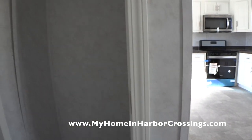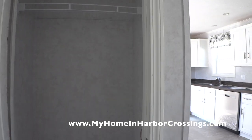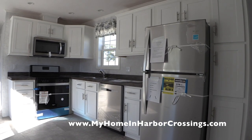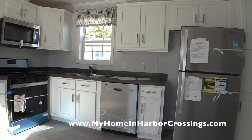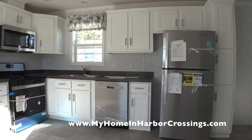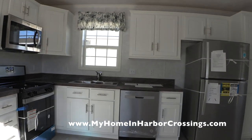Let's take a peek inside the coat closet. It's a great use of space. And the kitchen has so many cabinets. There's an extra pantry on the right side of the refrigerator. This is 4 stainless steel appliances, all Whirlpool appliances: dishwasher, microwave, stove, oven, and refrigerator.